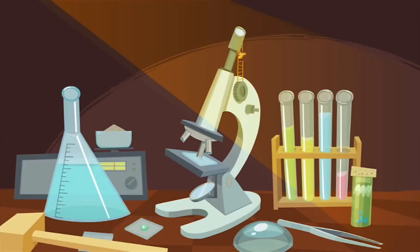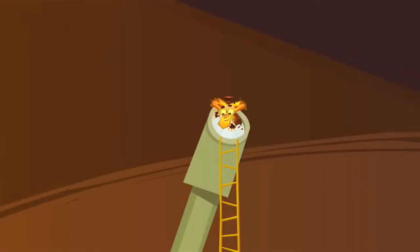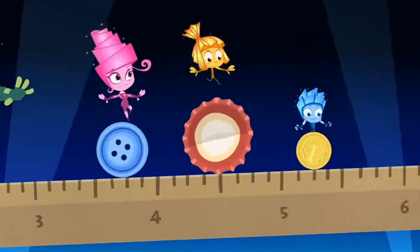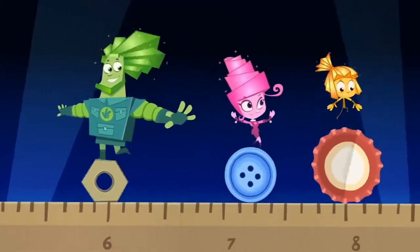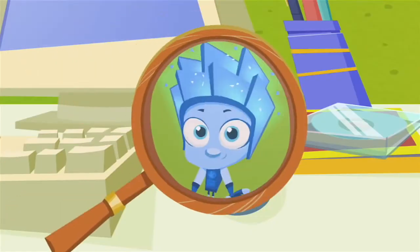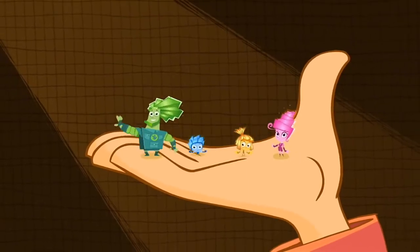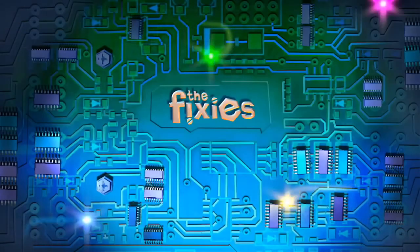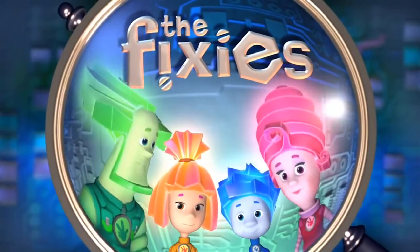Creatures. Even when they're magnified, it's hard to see their features. They're tiny, infinitesimal, so small it makes you doubt. But if you meet a Fixie, please don't let their secret out.